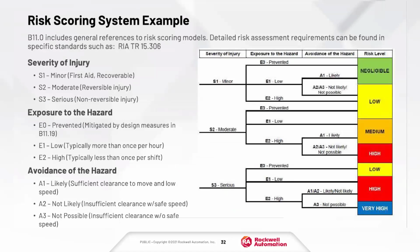So like I said, risk assessments, people are always scared. We don't want to do it because they think it's complicated or there's some major liability if they guess wrong. What it really comes down to is all the standards, and they're all the same. They look at 3 things. How badly could you get hurt? How frequently are you exposed to that hazard? And then, is it possible to avoid it? So if something happens, can you even get away from it?